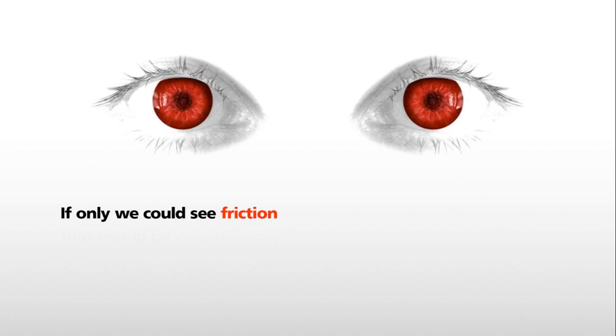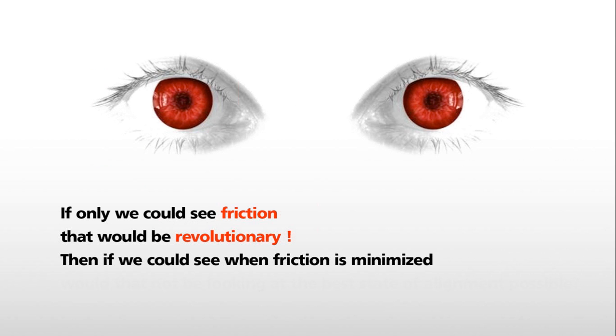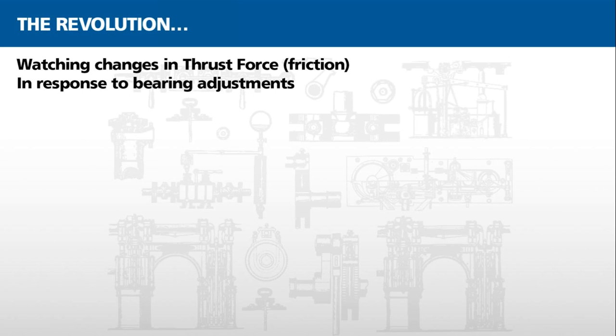So what? Here is the concept. What if we could see friction? What if friction was somehow visualized for us? That would be revolutionary. Then, if we could see when that friction is minimized, when we would make certain moves and see that a move would increase the friction or a move would decrease the friction, we would be able to identify a condition where friction is minimized, and I would contend that that would be looking at the best state of alignment that's possible. So that's the revolution: watching changes in thrust force or friction in response to bearing adjustments.